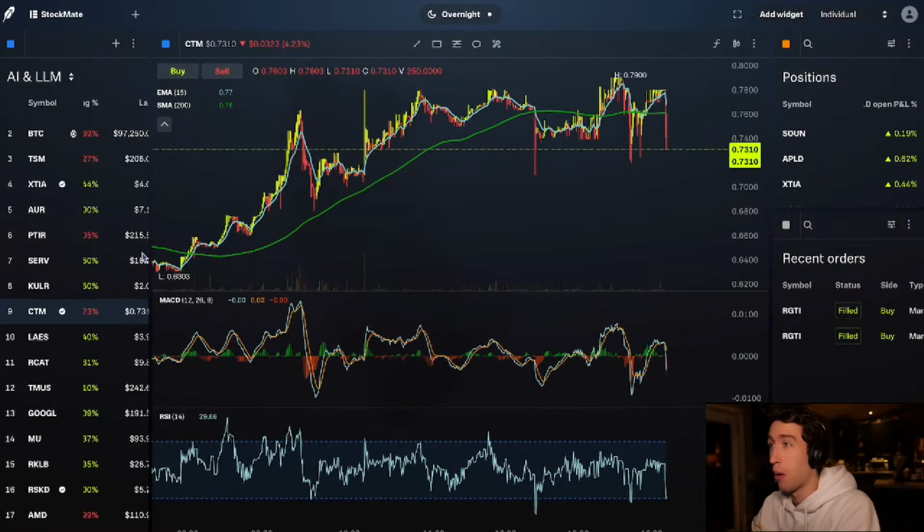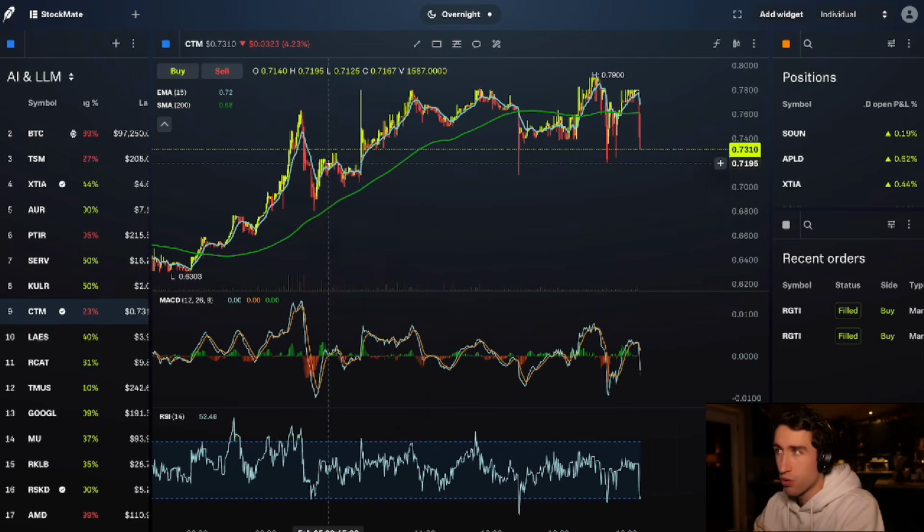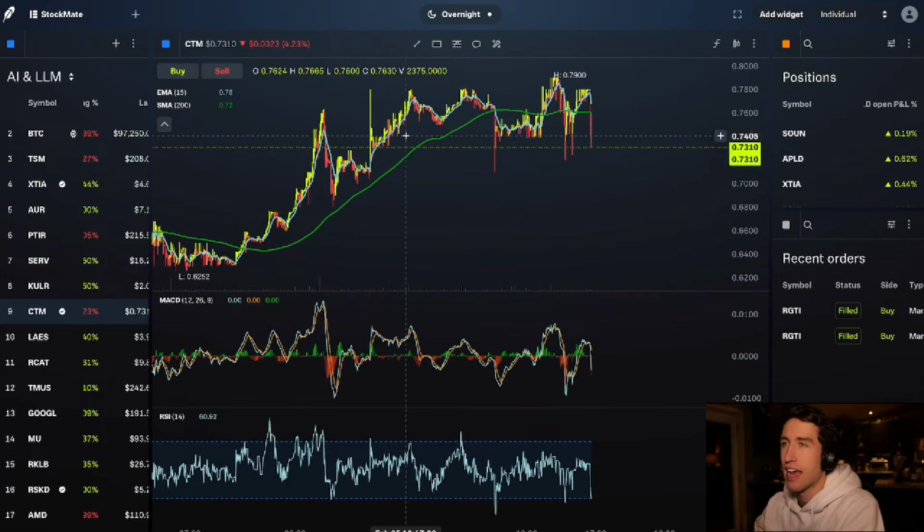And one of the stocks that's really been catching my attention is a penny stock. That's right, a stock that's under $1 a share. And I'm going to show you guys this company. I'm not super bullish or bearish on the company, but I thought it was an interesting one to take a look at because we've covered it in the past. It's called CTM. It's Castellum Inc.